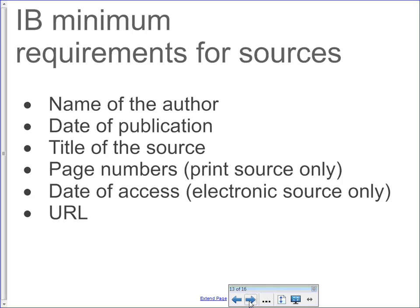When referencing, remember that there are minimum requirements to be included for your source. You have to include the name of the author, the date of the publication, the title of the source, page numbers if it's a printed source, and date of access if it's an electronic source. And then, of course, you need to include the URL as well. If your references don't meet these minimum requirements, then you need a different source, or you should not be using that source in your references or as part of your write-up.